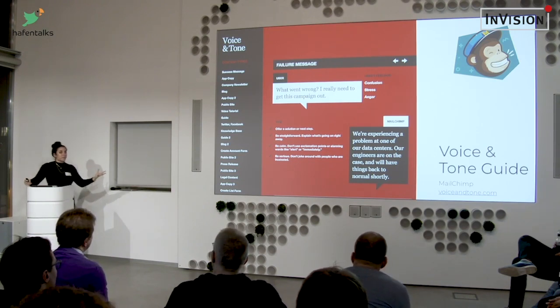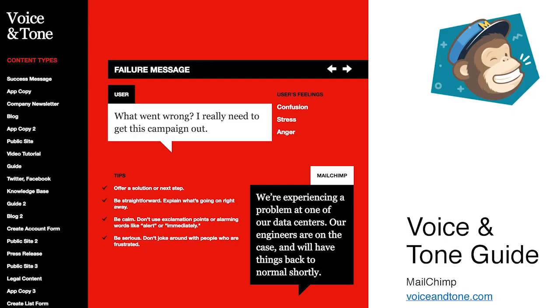So some tips that MailChimp offers is to first offer a solution or next step. Be straightforward, explain what's going on right away. Be calm. Don't use exclamation points or alarming words like alert or immediately. And then be serious. Don't joke around with people who are frustrated. So they also give a sample response.